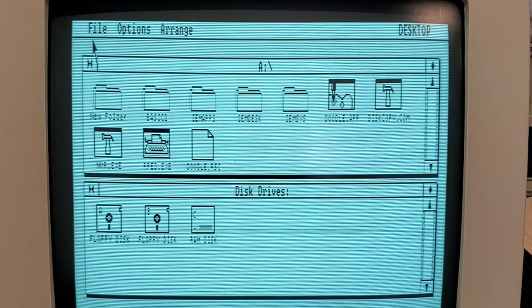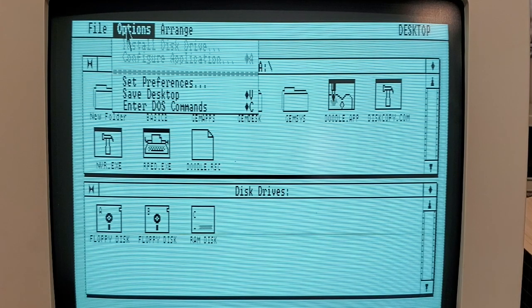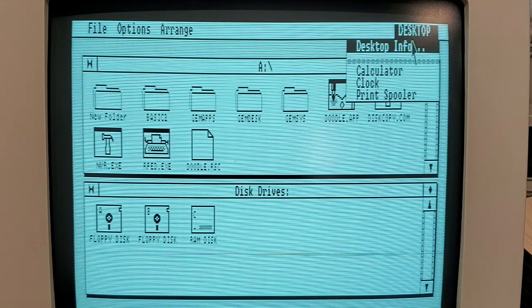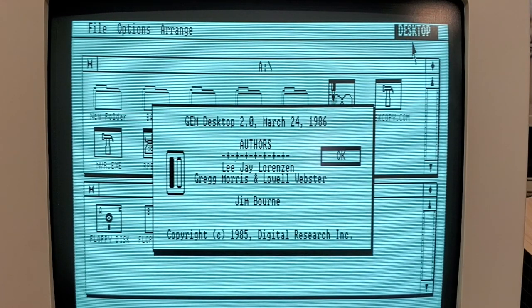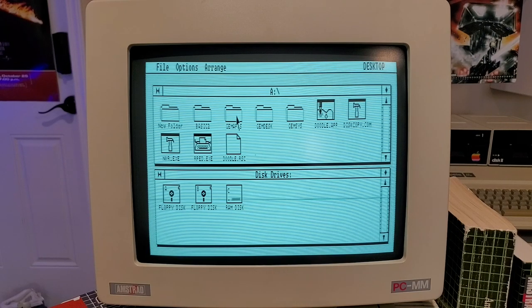That's enough of the basic stuff. Let's just see what we've got up here. Standard things. Well, thank you very much, Lee and Greg. And GEM, of course. So let's explore some GEM apps, and maybe I'll find my tiger in here.